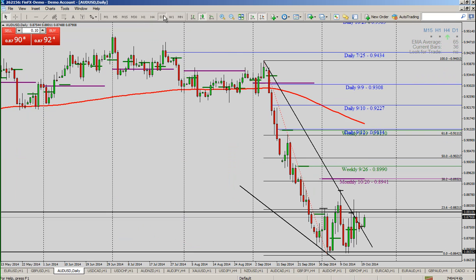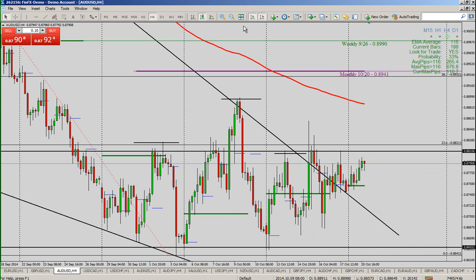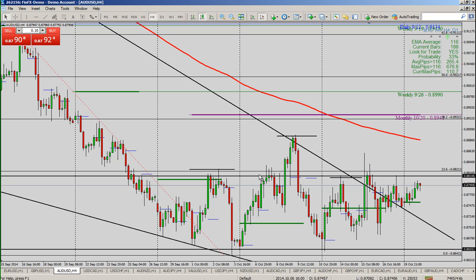We have a pretty fantastic, you can see this pretty nicely on the 4-hour chart. We have a pretty excellent double bottom right here, and we have a decent 4-hour chart setup to the buy side. We're at 33%, which isn't amazing. Current max pips are 110, and we've seen maximum numbers at 675. So that is a situation where we have to be a little bit careful.